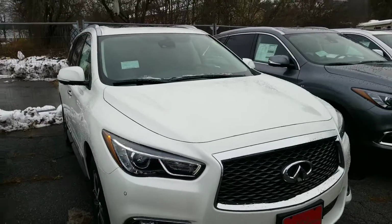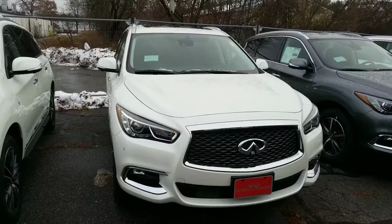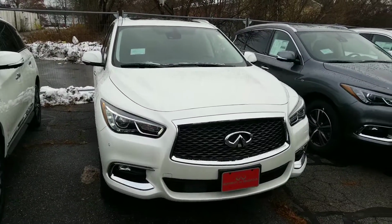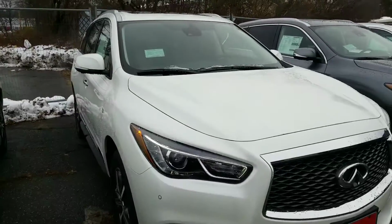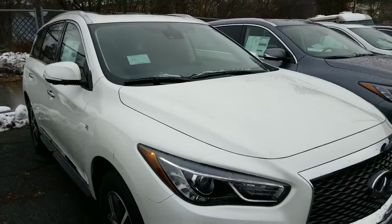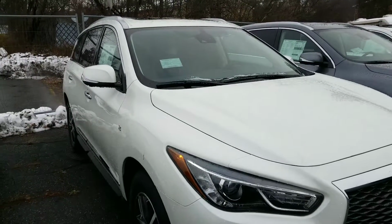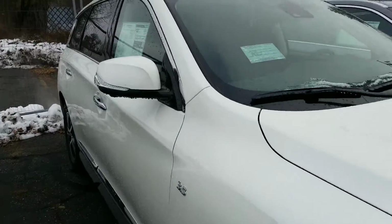You're also going to have one of the best warranties in this class. It's a 4-year, 60,000 mile bumper to bumper and a 6-year, 70,000 mile powertrain. So you're going to be in great shape. The engine is one of the best engines available on the market anywhere. The all-wheel drive system's been out forever. You're going to be in really, really good shape.